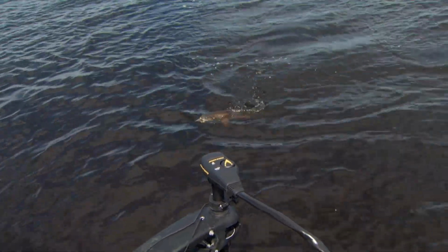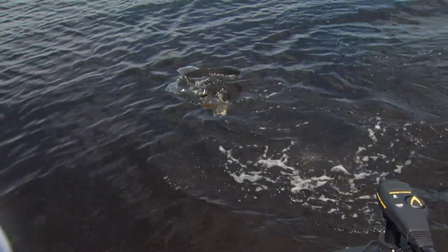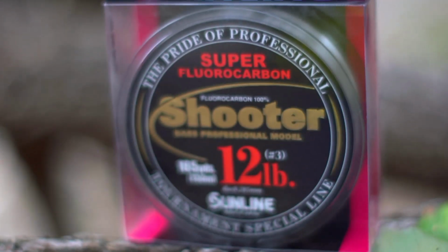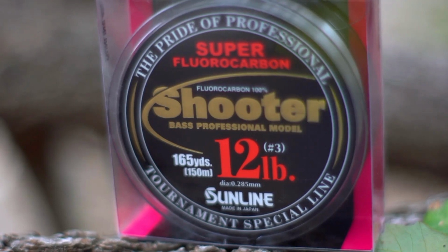Sunline is one of the brands that really helps me do well in all the tournaments throughout the year. The reason being is they make the best fluorocarbon on the market for sure. When it comes to fluorocarbon lines, I've got two of my favorites, the FC Sniper and the Shooter. The Shooter I use mostly for my flipping and pitching, and the rest of the casting I like to use the Sniper.